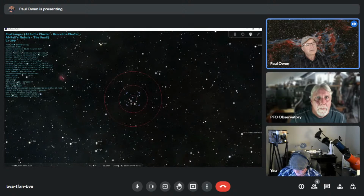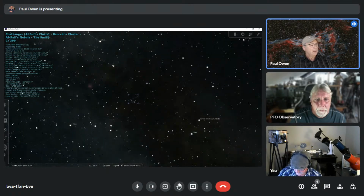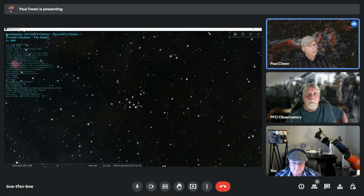Let me just get rid of that circle. There we go. I don't know if you can see the red line or not, but there are red line squares here, and what those red lines represent are the sections of the sky that belong to a constellation. So the Coat Hanger is well within the boundaries of Vulpecula.